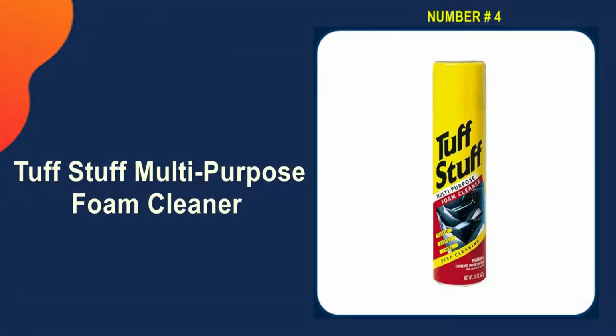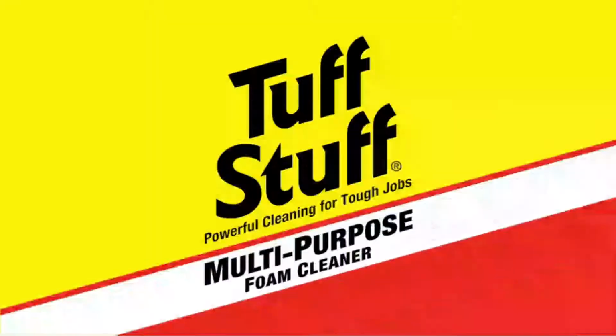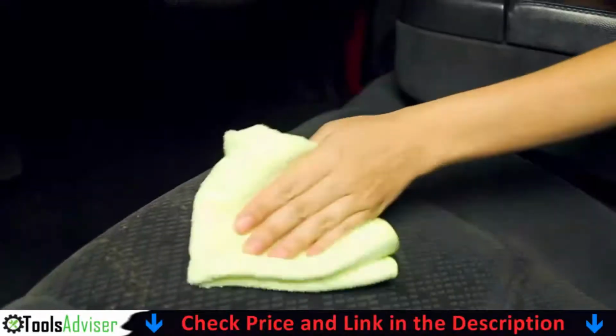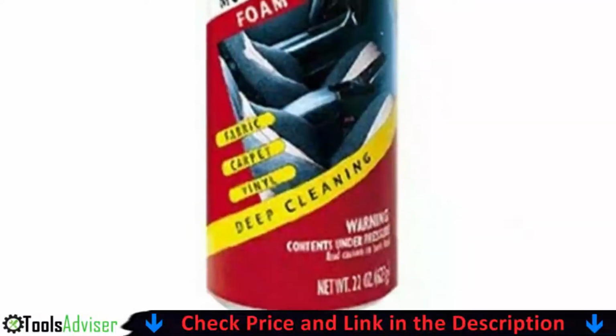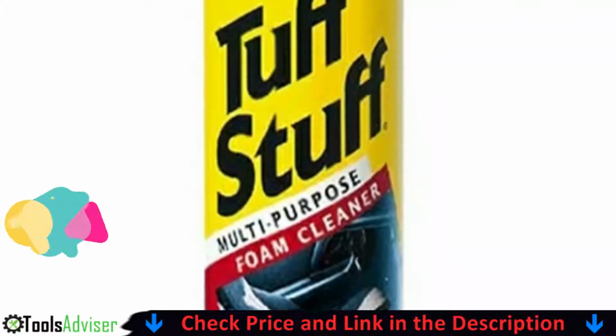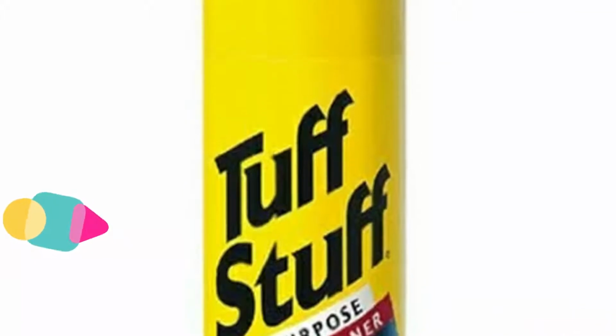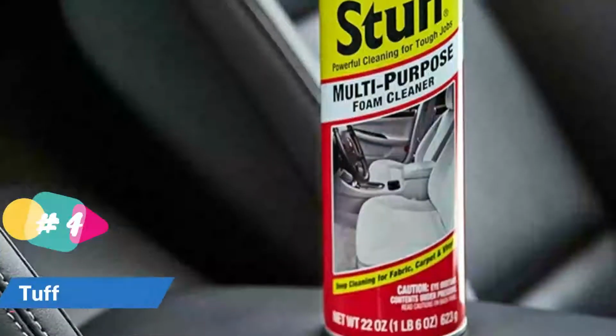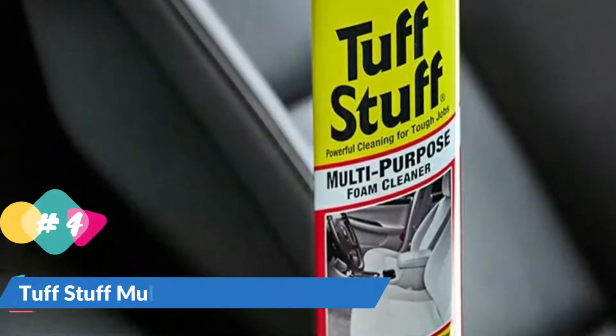Number 4 in our list is Tuff Stuff Multi-Purpose Foam Cleaner. Tuff Stuff Multi-Purpose Foam Cleaner delivers powerful cleaning for tough jobs. Its deep cleaning foaming action lifts dirt and helps restore true color and appearance. Perfect for cleaning any washable or painted surface. Ideal for auto, boat and home. Especially effective for cleaning vinyl and fabric upholstery, floor mats, carpets and chrome.